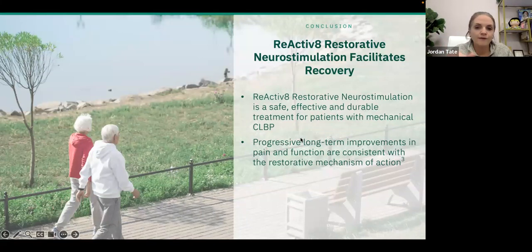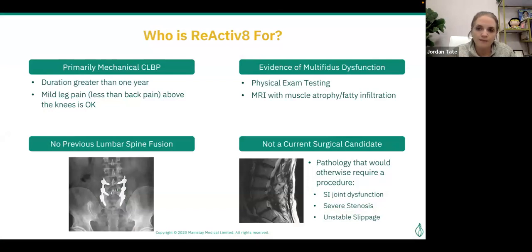Overall, we have found that ReActiv8 is a safe and effective way to treat patients who have mechanical low back pain, and to give them more progressive long-term improvements. And I think there are a few slides on how we as physicians help select patients who are going to be the best candidates for this. This is really based off the large data sets accumulated in all of these research studies. If you best fit the same profile, then you're statistically likely to get the same results.